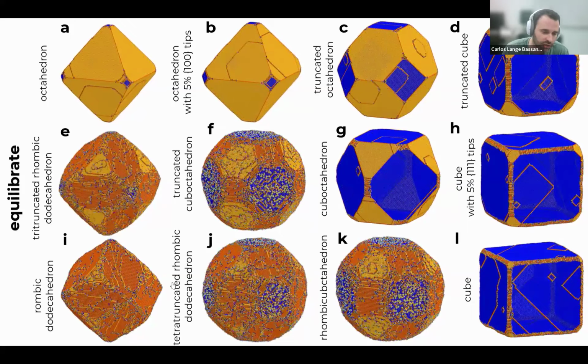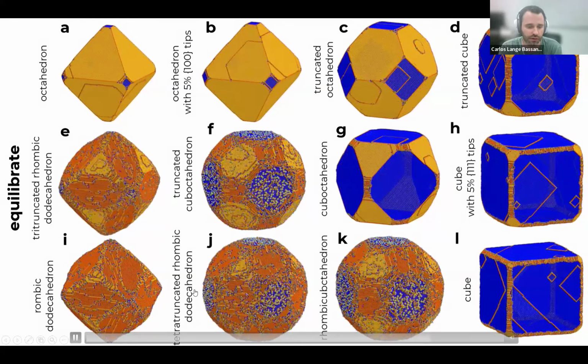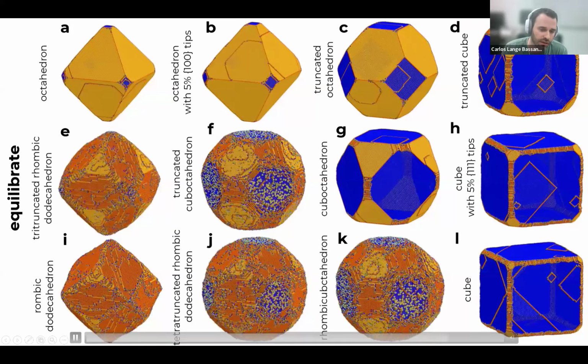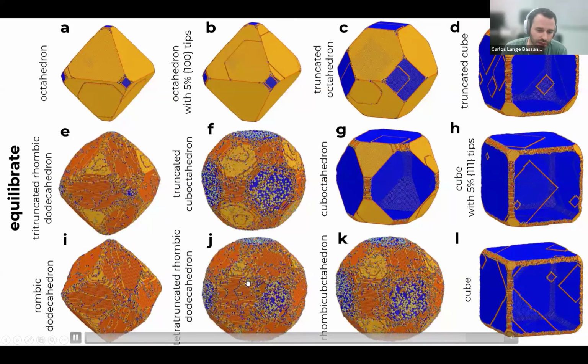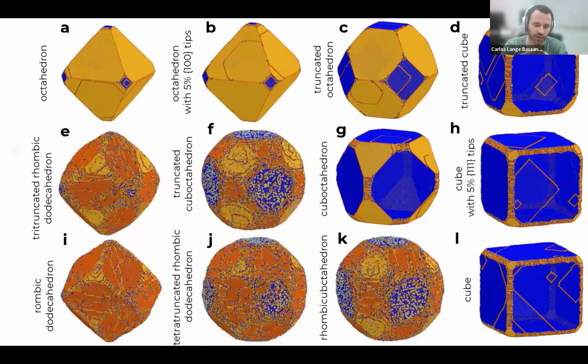There's a reason for them to be named that way. For example, dodecahedron means 12, dodeca is 12, and it's rhombic because it's not a regular facet. This is a lozenge, not a square. And if you look at tetra-truncated, every 4 facets there is a truncation. Tetra is 4, and every 4 facets there is a truncation. So all of them have some funny names. And we can even have intermediary shapes between them.